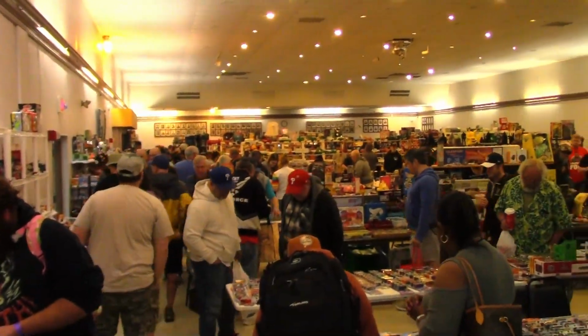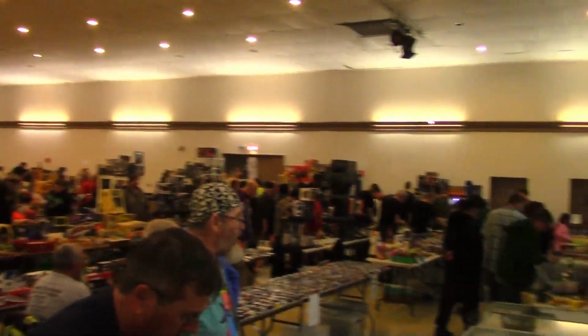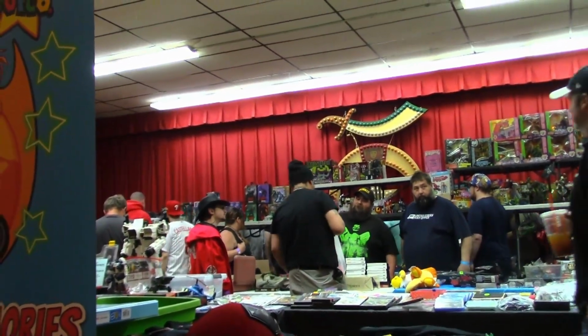Around this time, the general admission doors had opened and the place really started to fill up. I did check out the stage right away. There's a vendor there that I don't see at too many other shows that I used to be able to get G.I. Joe parts off pretty cheap. So I definitely kind of booked it over to his booth. I did buy some stuff.